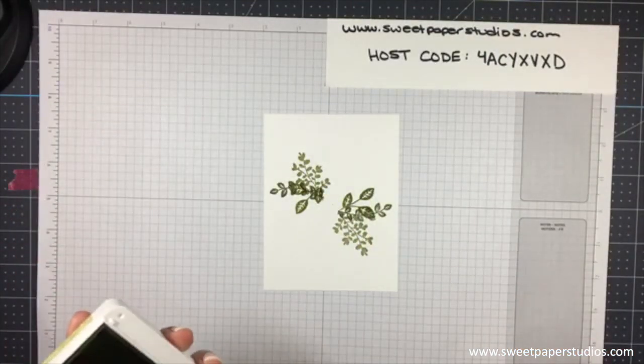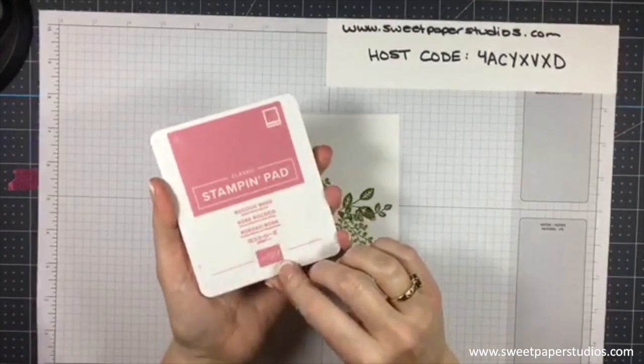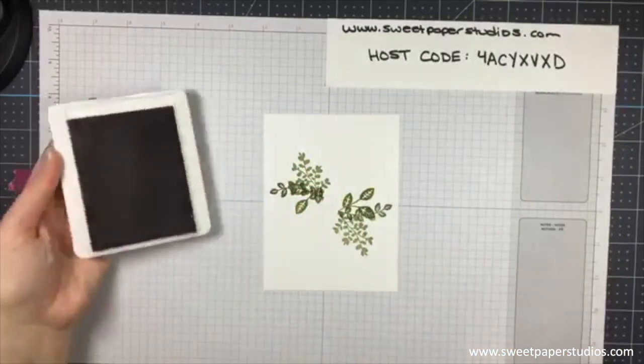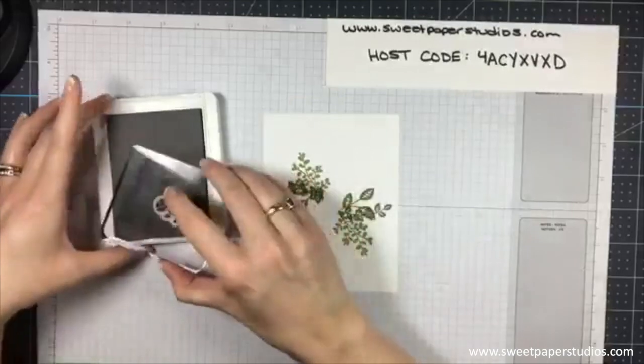And then we're going to add in some of our florals. So we're going to bring out our Rococo Rose ink. And then there's this cute little flower right here that we're going to use.